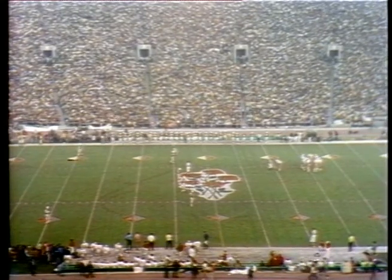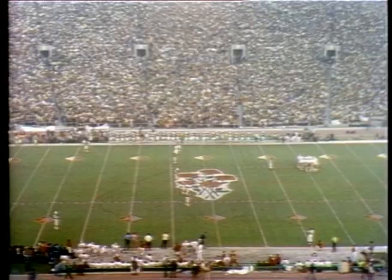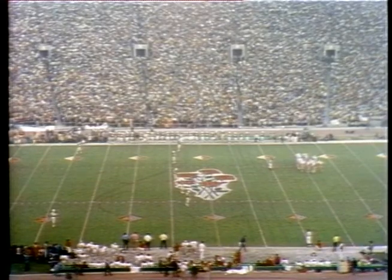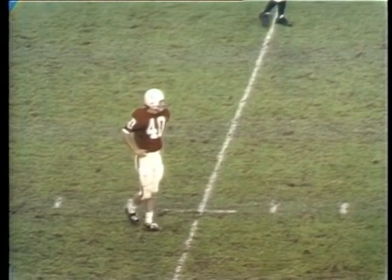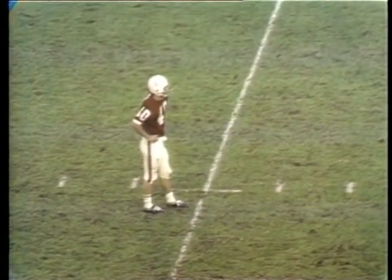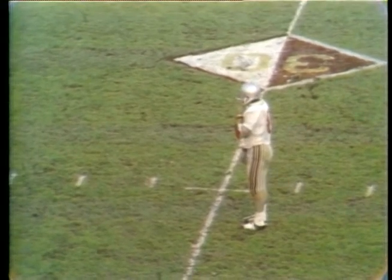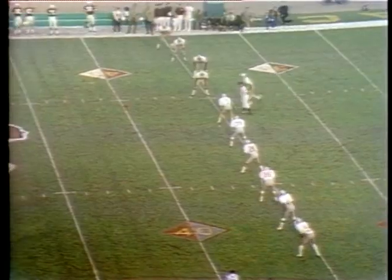Ohio State will kick off from the far side. Eric Cross, Jackie Brown are back. Well, they've had field goals, each team in this half. Check that, they've gone to Reggie Sanderson now. 8 minutes, 33 seconds to play in the third quarter.